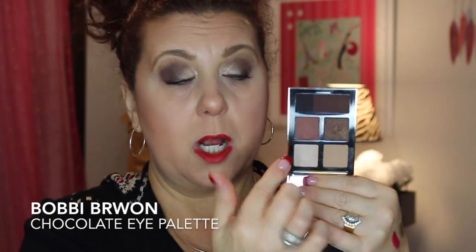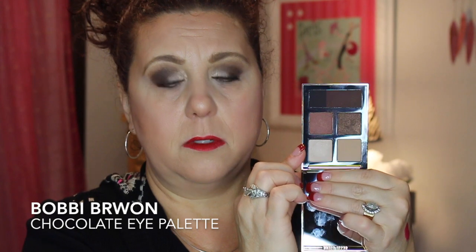And wine. It's the wine eye palette. And here's the packaging. And here is what it looks like inside. You get the four eyeshadows, and then you get some eyeliners that can be used wet or dry. And also the eyeliners you could even use as eyeshadow if you wanted to. So I got that.